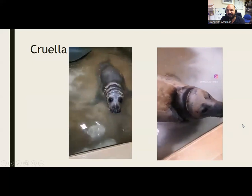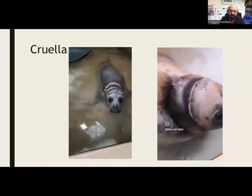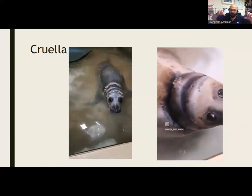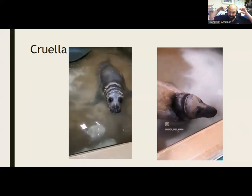Here you can see the salt slowly dissolving within the water. But what's quite crazy with Cruella is that she had two entanglement marks. So potentially the rubber tubing entangled to begin with further up on her head, and then it moved further down, or she was entangled with something else as well.